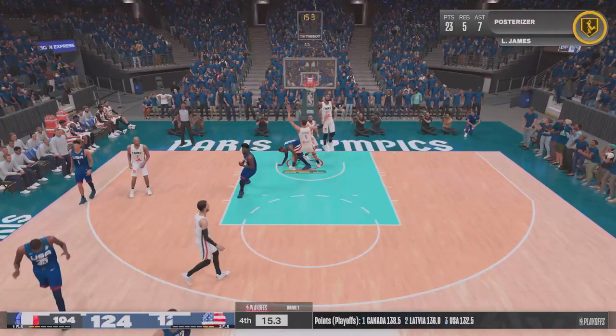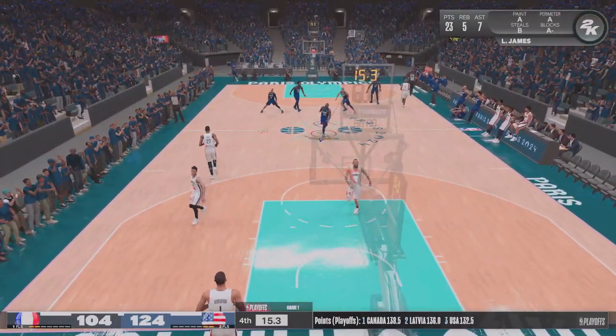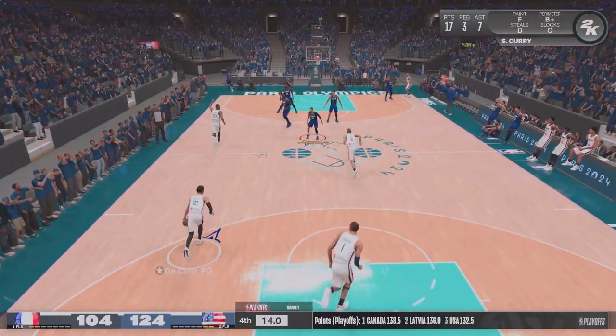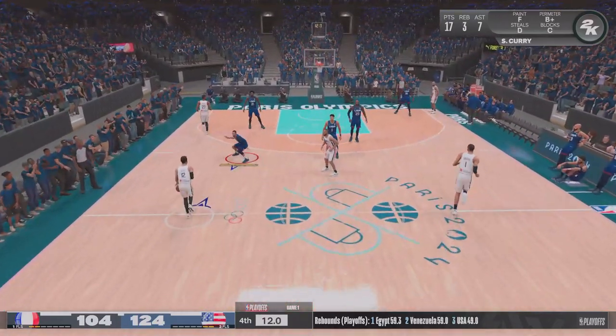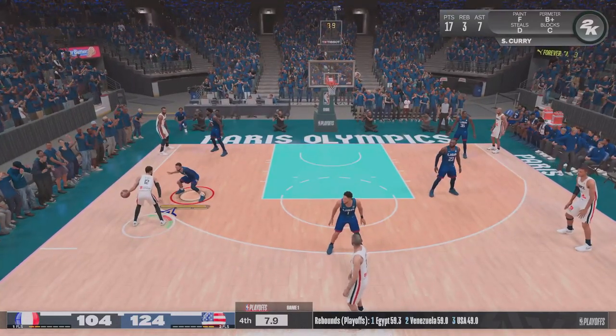Dives to the hoop, and the dunk by LeBron. And you know they feel good giving their fans a show here while taking care of business. They're going to win by a nice margin. The effort was there all night.